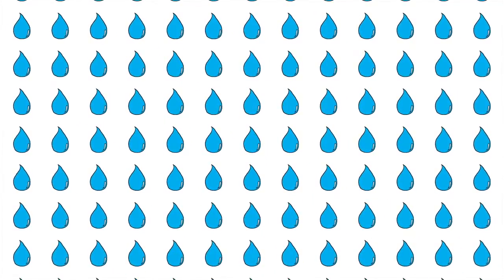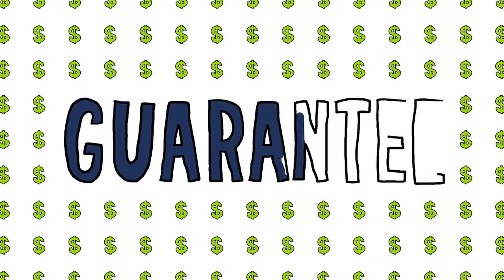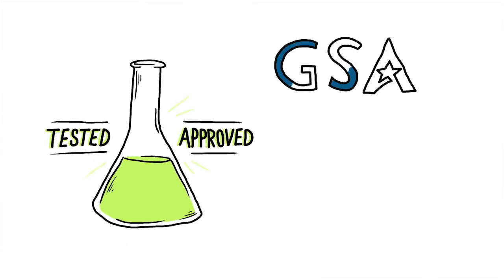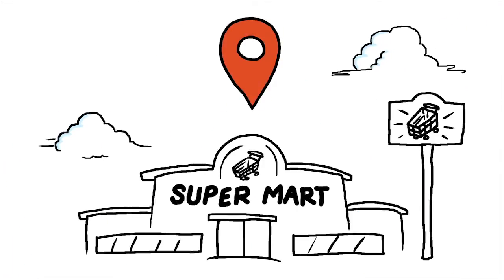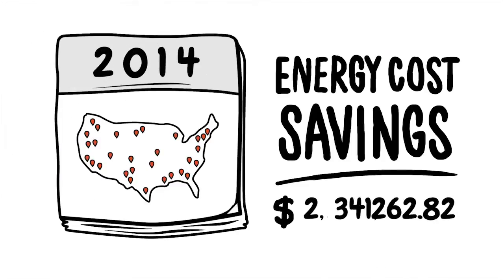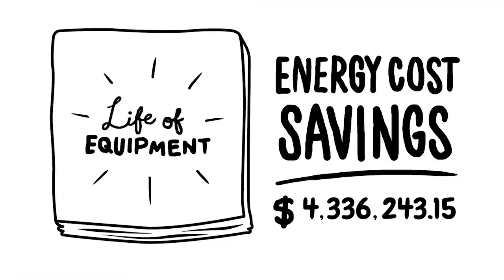After tens of thousands of successful installations, this technology performs every time and comes with a full money-back guarantee. It's independently and third-party tested and is approved for purchase by the GSA for the U.S. federal government. Here's an example. A supermarket chain with 200 stores can literally save millions in energy cost every year. And that's for the life of the equipment.